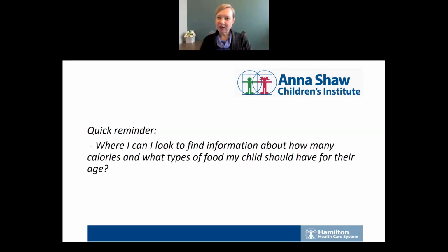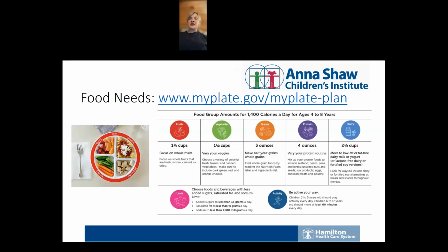So a quick reminder from our first talk, it was probably almost a year ago now. Where can a family look for information about how many calories, what types of food their child should have for any given age, since that is a moving target through the years? Right. So the initial place I'm always going to send families is MyPlate.gov because it's a very easy, user-friendly site that you can stick an age into. As an adult and as a teenager, it's going to ask for an activity level, not necessarily with kids, but it just really gives you a good start.